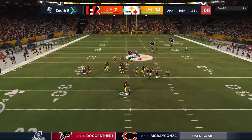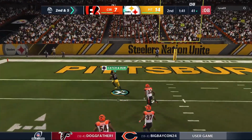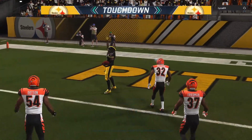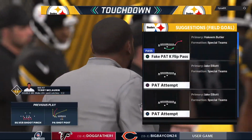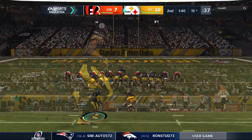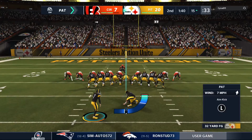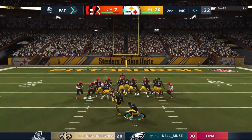On play action. Love to throw. Slings this deep from McLaurin. And this is caught inside the 5. And into the end zone. Touchdown, Pittsburgh. Terry McLaurin, 59 yards. And the Steelers, they broaden their lead.